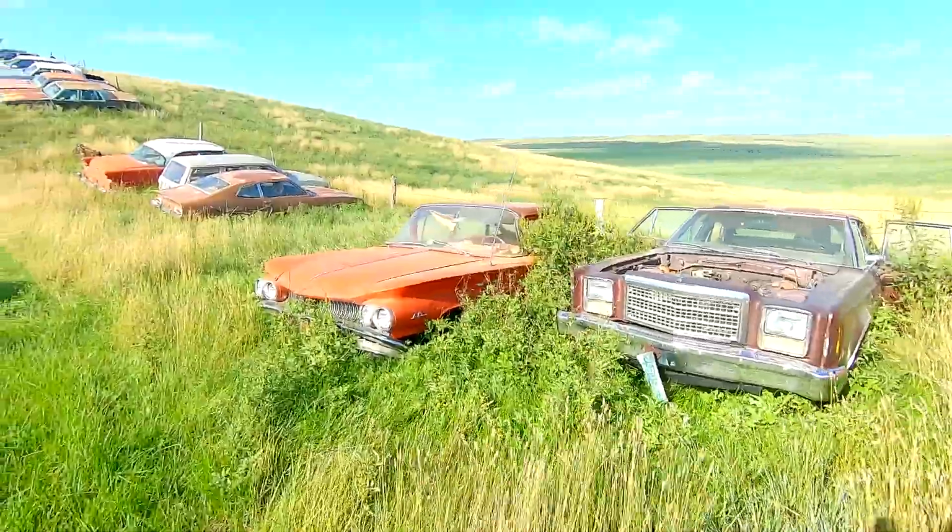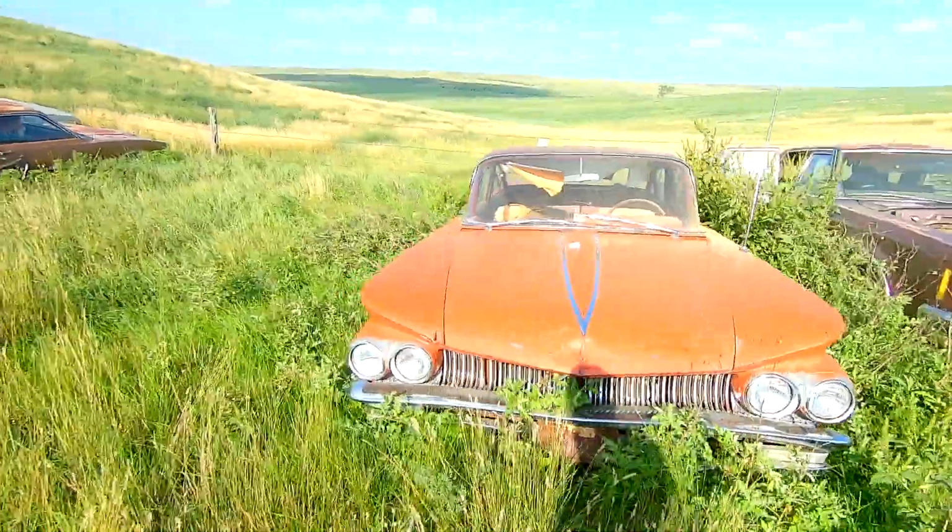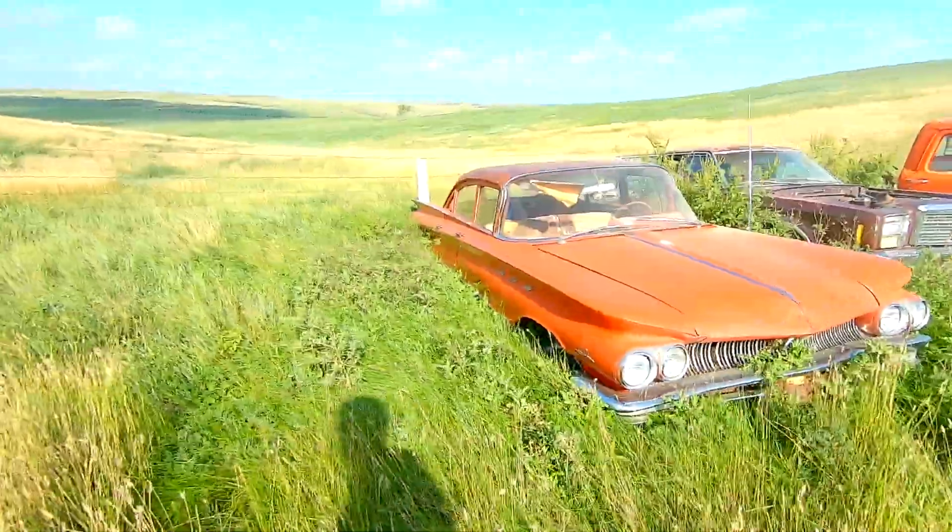This 1960 Buick LeSabre is all complete as well. It is also sold. Nonetheless, it's a nice car to see.